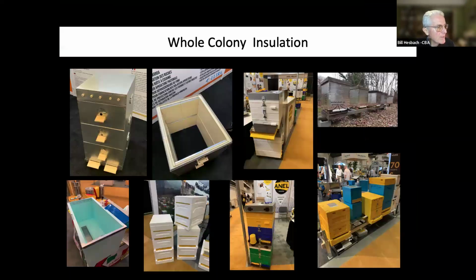All right, quilt boxes are there. And then I wanted to let you know, and I think you know this anyway, that there's a bunch of products that are coming out now. There's some from Australia that just hit the market.